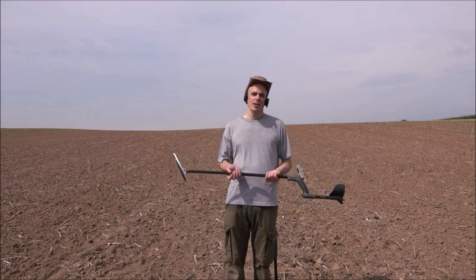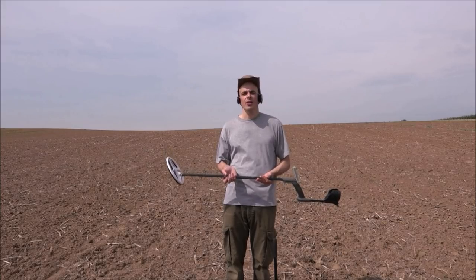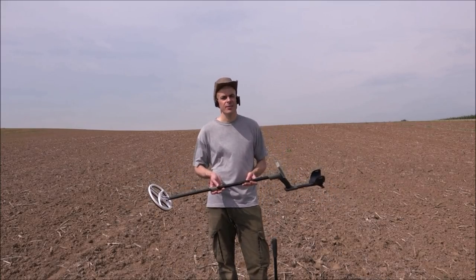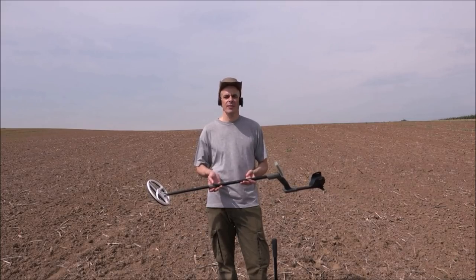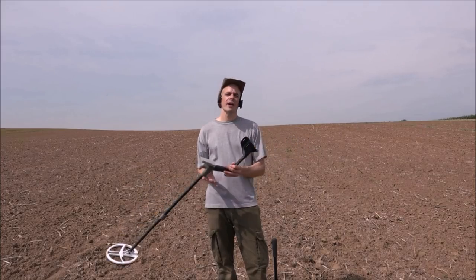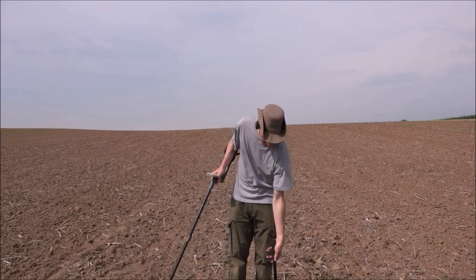I've bought this coil because ancient settlement grounds can be as badly mineralized as auriferous black sands due to centuries of burning processes and iron corrosion residues. I hope this coil will find me my long-awaited gold coin.